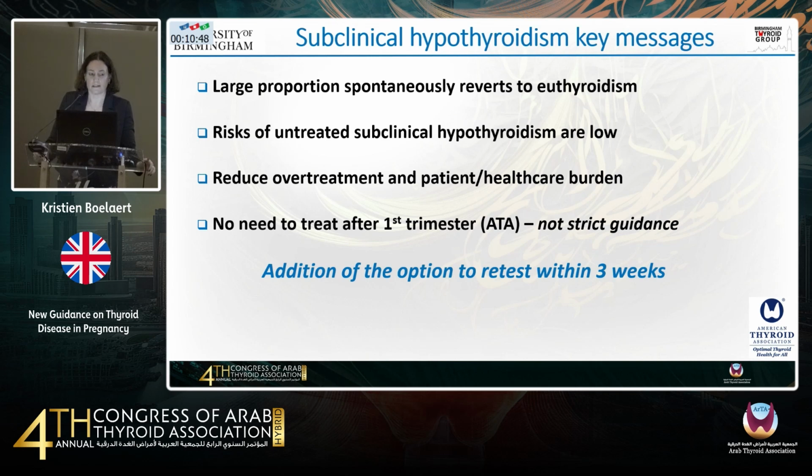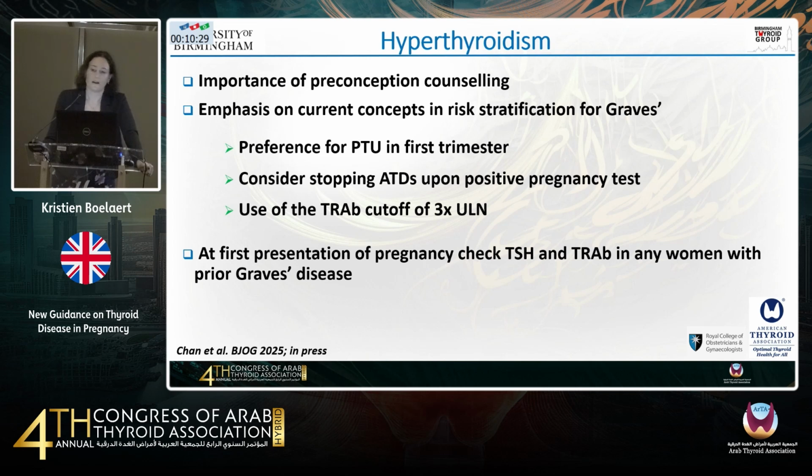But do remember this, and I am now increasingly doing this: where I find someone comes with a serum TSH of 4.5, and there is nothing else to point towards thyroid disease, I often repeat this within 3 weeks, and I tell you, certainly the anecdotal evidence is that usually it normalizes. Okay, hyperthyroidism then.